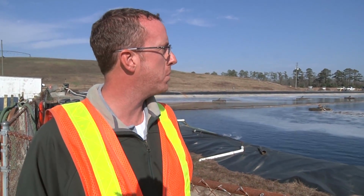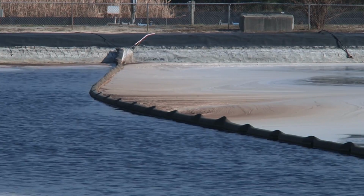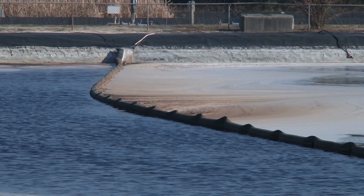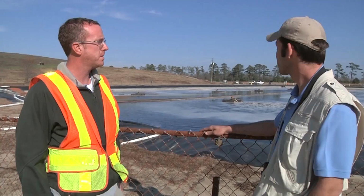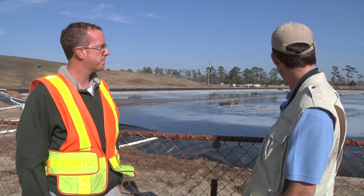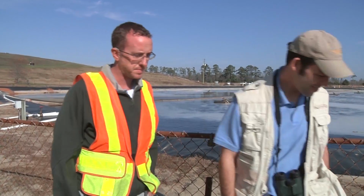We need 2 feet of freeboard, and that 2 feet of freeboard is from the edge of this liner right here down. We have to keep 2 feet. And this material looks pretty thick. It's that high density polyethylene, right? That's correct. It's the same material that's used to construct a landfill cell. Great. All right, well, let's go take a look at the wetland. Even though it's not the summer, we can at least get an idea of what's going on over there.